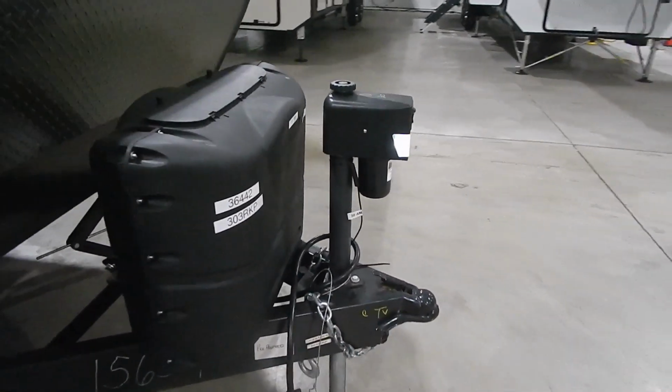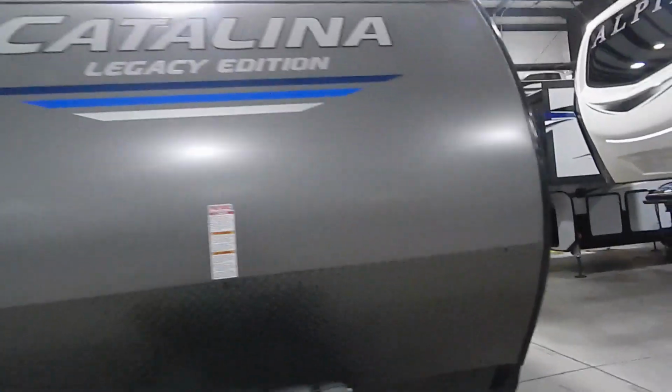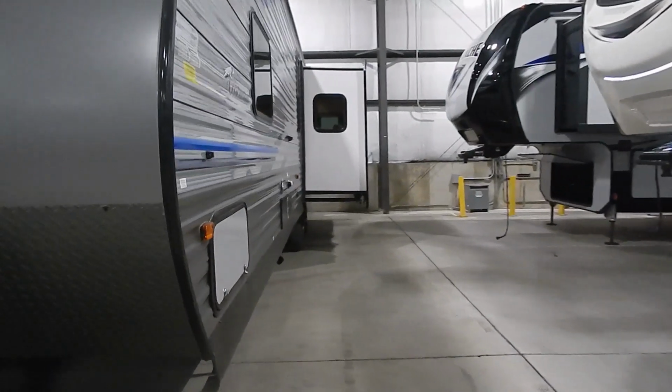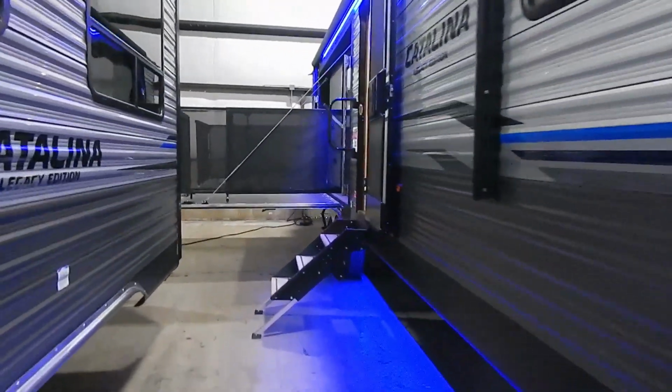Power tongue jack becoming pretty standard. One slide unit, outdoor shower. Let's take a peek inside.